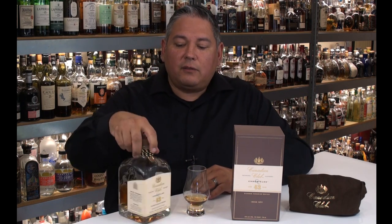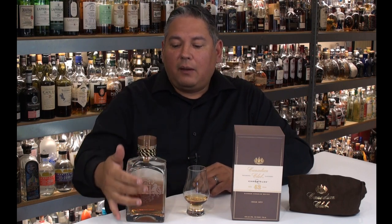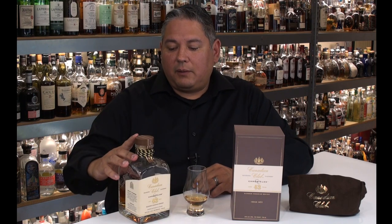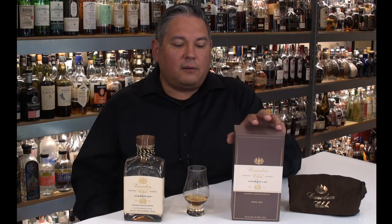The bottle itself is very beautiful. It's pretty heavy, with a nice heavy glass base and a nice little Canadian Club crest etched into the glass. It's pretty deep too, you can feel that. So it's a nice little decanter bottle. It does come in a nice little box.